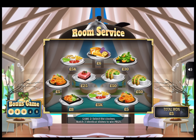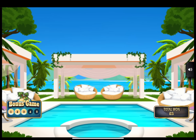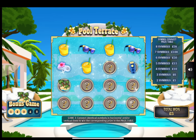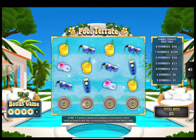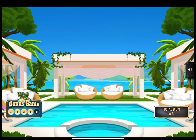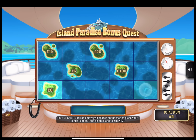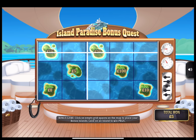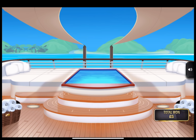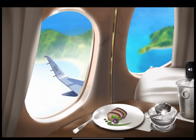Gonna keep paying, might as well keep playing. Right, can we get all five desert island symbols? There's a fourth. Now we still get four to put onto the map though. We land on one. I'll be happy with another fiver. No, nothing on this time. But we've still got a £5 win from game 1. Let's have another. Is this the 6th one? I'm losing count.